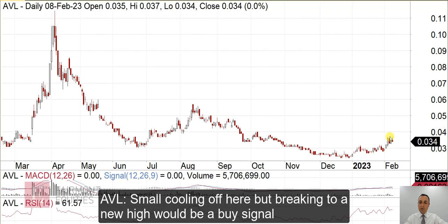Basically, you'd be looking for it to push beyond the recent high here, and I think that would be the next buy signal. Otherwise, you don't really want to see it fall back to 3 cents or even under 3 cents.